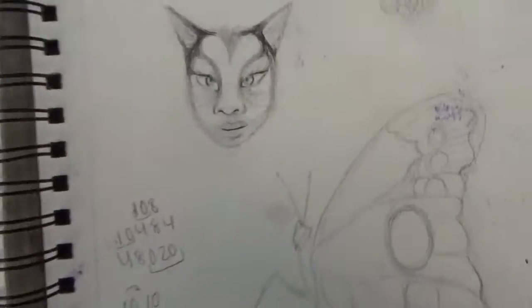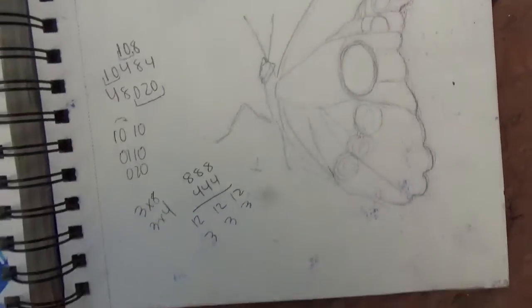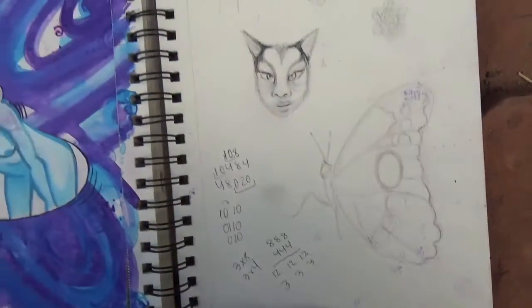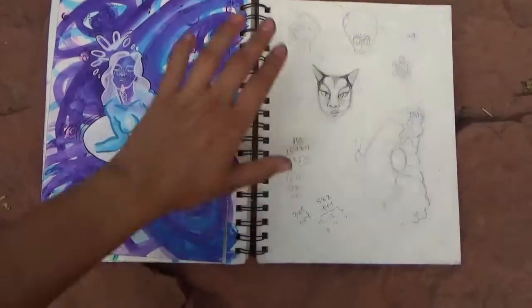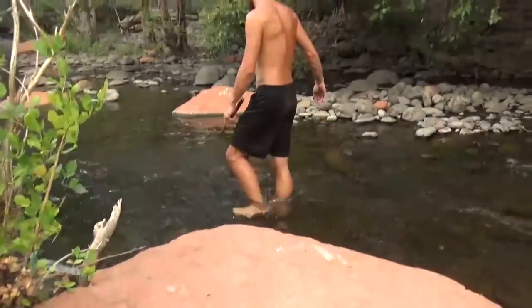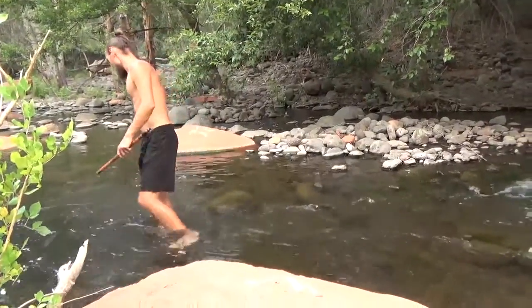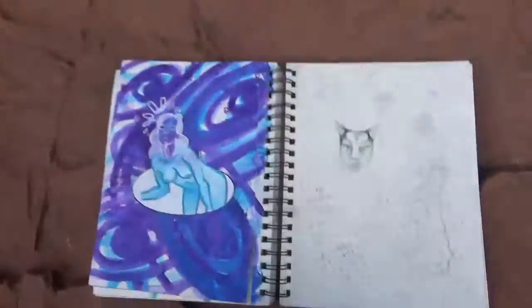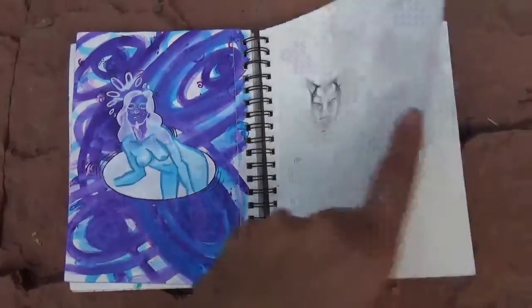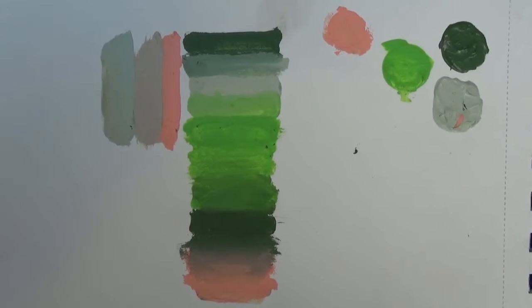And then this cat woman, some alien heads, butterfly, some math. I like math. I tend to do math a lot. Dustin going in the water with his flute. Oof, I love these colors. Oh, so good.